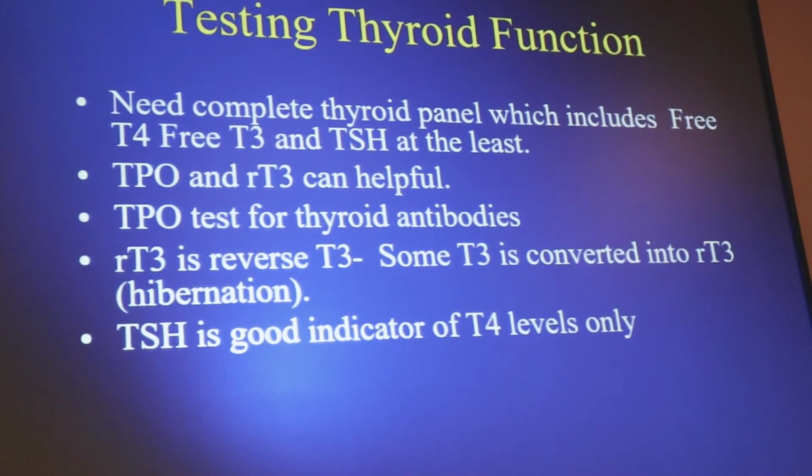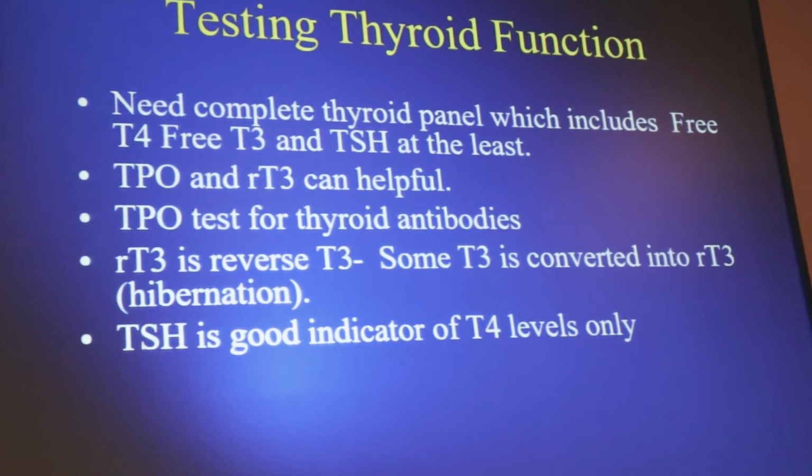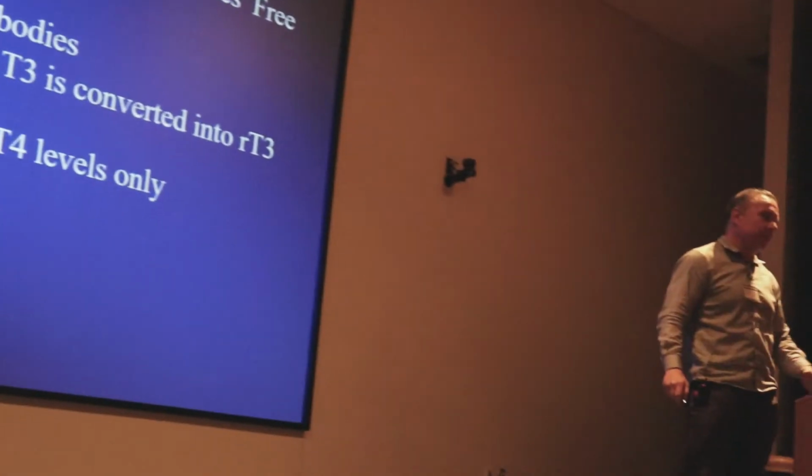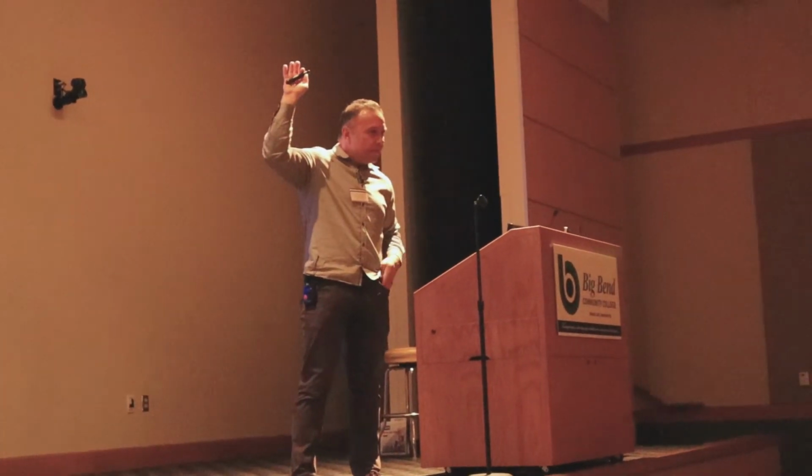TPO, which is thyroid peroxidase, antibodies that the thyroid makes, can be helpful. And reverse T3 can be helpful. Reverse T3, you usually have to send out. It's super expensive. It's kind of cool to know about it. Does anybody know about reverse T3? Have you ever checked it before?